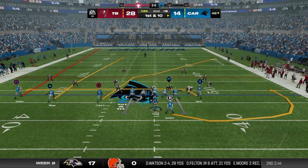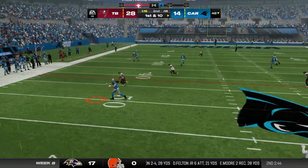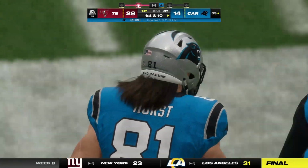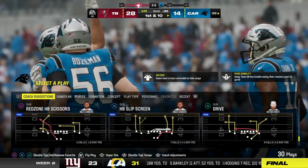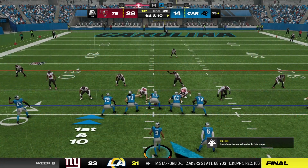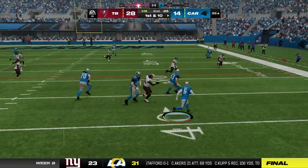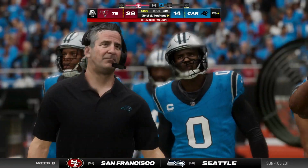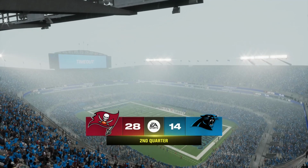Now 1st and 10. This goes underneath for Hurst, who will get the first down and is bumped out of bounds at the 39. His third reception of the afternoon. 1st and 10 from the 39. As a screen is set up to Sanders, who is stopped just inches shy. And Carolina will take their first time out. 2nd and inches coming up.